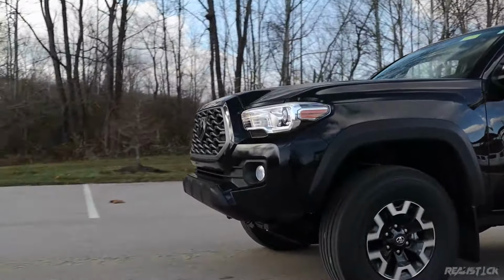Now, the TRD Off-Road in specific has a softer suspension that really just makes it end up feeling more springy. Do you want your ride to be more bouncy, or do you want it to be more stiff? You get to choose: TRD Off-Road or TRD Sport.